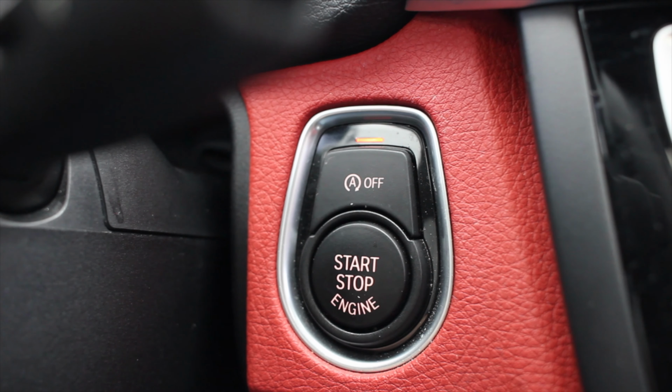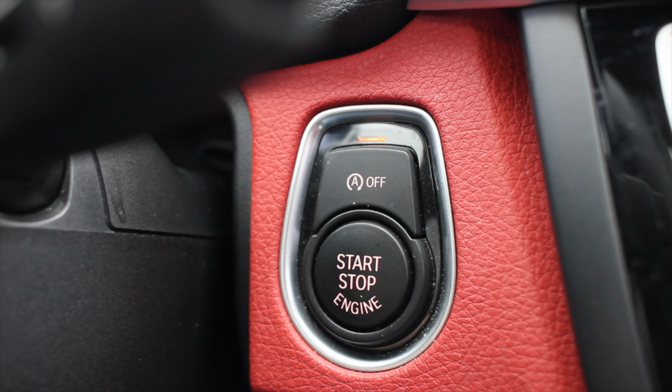Now, some auto manufacturers do not put a switch to toggle that on or off. Thank the Lord BMW does. You just come up right above the start-stop button, you hit it, and then whenever you come to a stop, the car will no longer shut off to save fuel. I absolutely love that. Thank you, BMW, for doing that. It makes a world of difference.